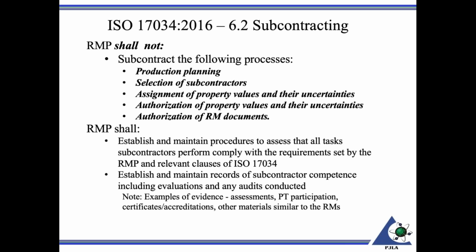So the reference material producer has to also establish and maintain procedures to assess that all the tasks subcontractors perform comply with the requirements set by the RMP and relevant clauses of 17034. So they have to take ownership, in a sense, of the work that the subcontractors would do, and have procedures and processes in place to assess that those tasks are being done as they have determined they needed to be done.